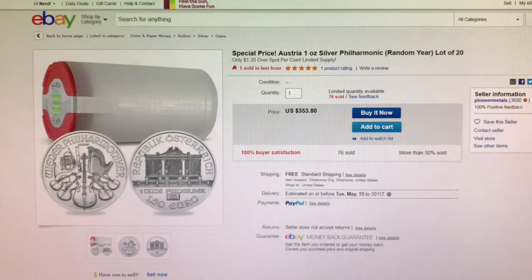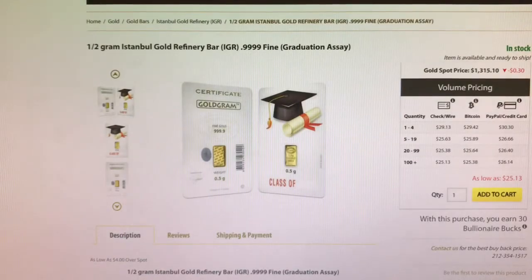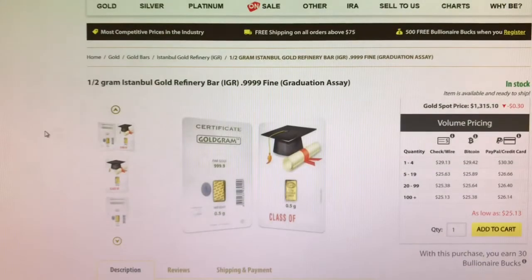First item comes from Pioneer Metals on eBay. This is a tube of 20 random year 1 ounce silver Philharmonics on sale for $1.20 over spot. Next item comes from Bullion Exchanges. This is a half gram IGR gold bar, and it's currently on sale for $7.90 over spot.